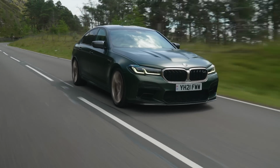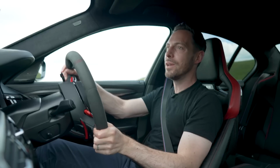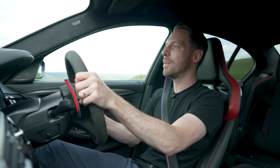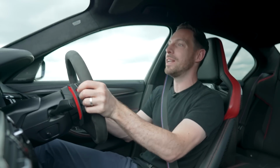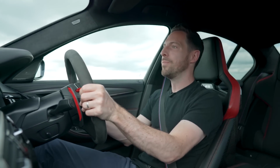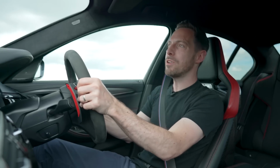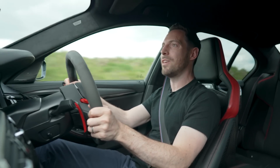There is a sense with this car that it's BMW M just going, look what we can do when we build something truly special. The level of polish. This is the M division just going, yeah, we're still the best. The regular F90 M5, it's sort of fine, really. Very, very competent, very, very capable. It's quick, but it's a little bit unremarkable, a little bit forgettable. It's because they saved all the genius, all the magic for this CS model.